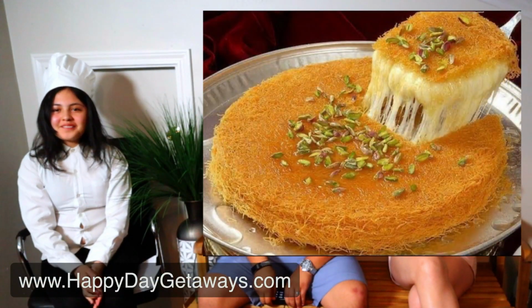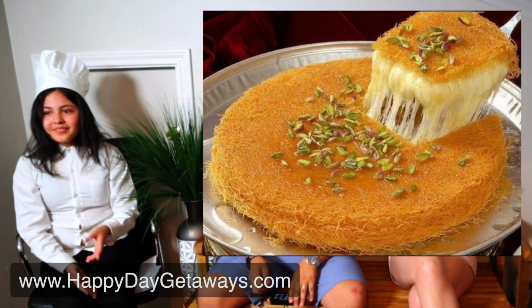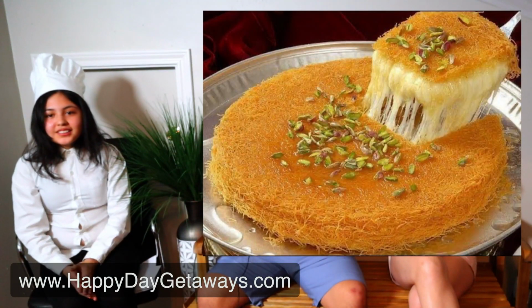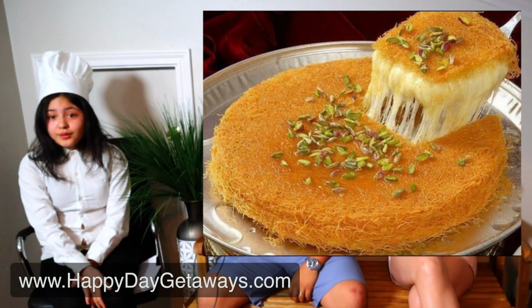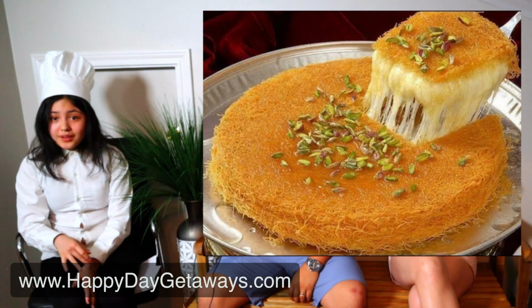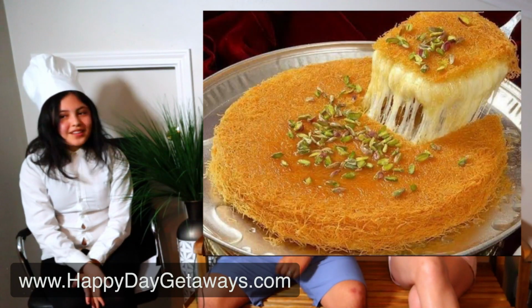Hello, welcome back to the Foodie Corner. So, today we will begin with something sweet. A kunafa. This consists of baking semolina flour noodles until crunchy, then soaking them in syrup, and finally arranging them around a central filling of soft cheese.